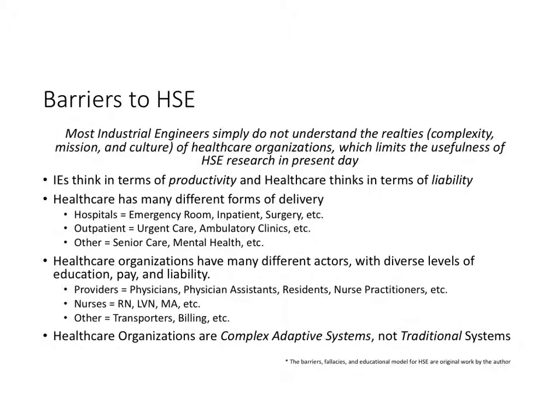So now, moving away from the different projects that have been done, I want to get back to just talking about healthcare systems engineering and some of the barriers that I see to healthcare systems engineering and industrial engineers working in this field. Simply, to say it as succinctly as possible, most industrial engineers just do not understand the realities, the complexity, mission, and culture, and that's what I mean by the realities, of healthcare organizations, which limits the usefulness of healthcare systems engineering research in present day.